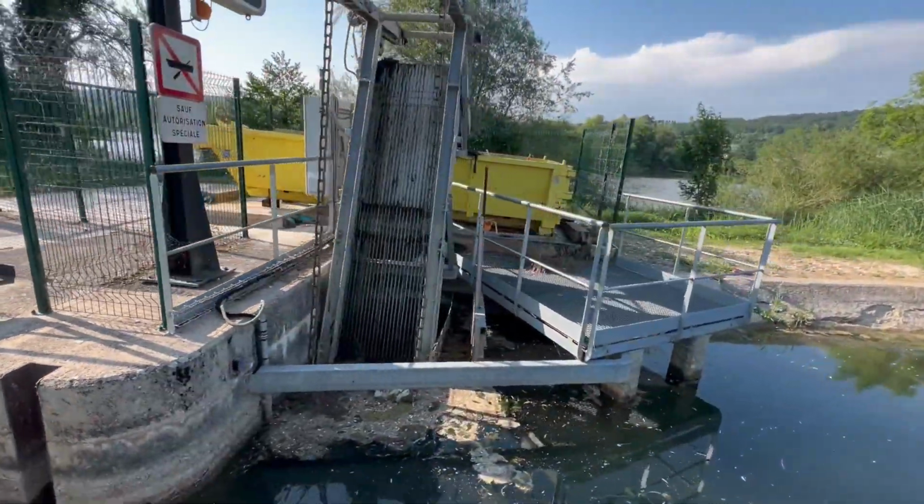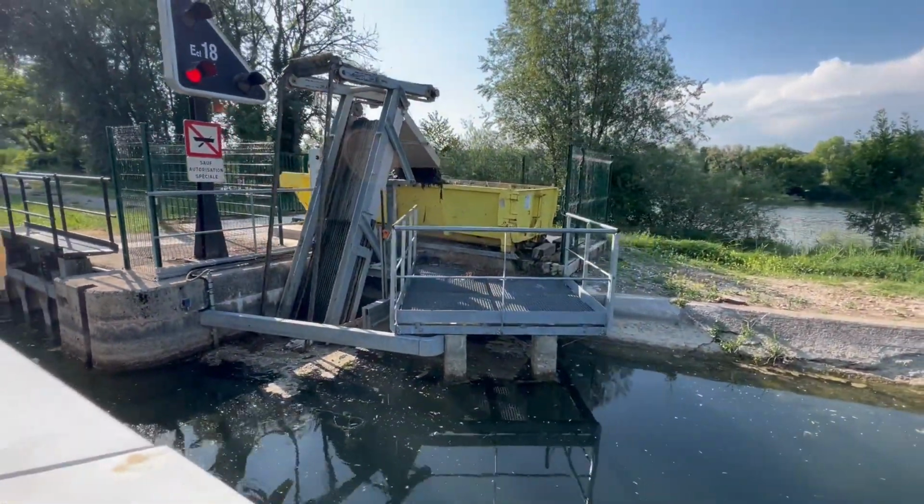These are weed machines to get out the weed just before the locks, which I think are pretty amazing. We haven't seen one working, but they're cool.